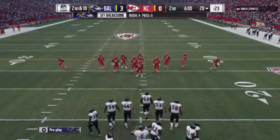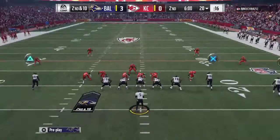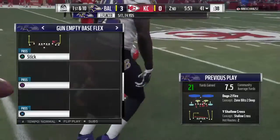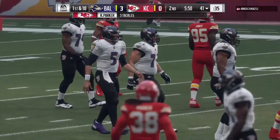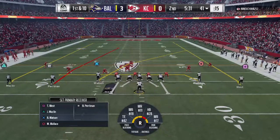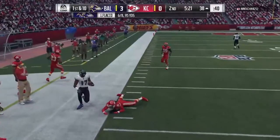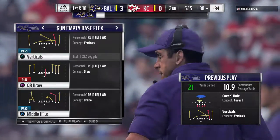And on 2nd and 10 now. From the gun, Flacco. And Watson has it right side. And he's brought down after a good gain. And a nice gain at 21 yards. Throwing here on first down. Flacco. Open man left side is Wallace, complete. And he's taken down, but not before he gets this into enemy territory across the 40. And a nice gain at 21 yards.